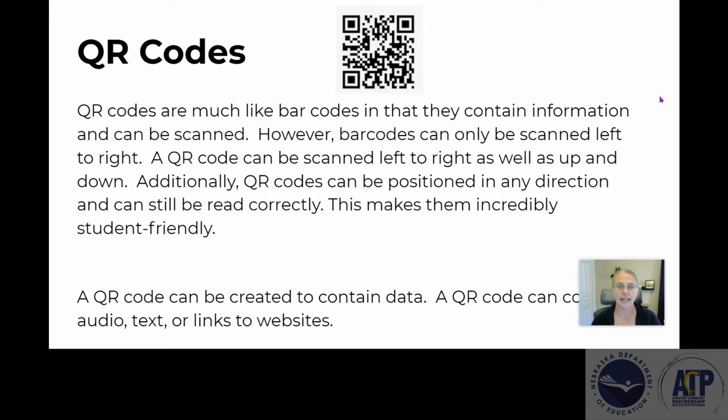QR codes can contain information just like a barcode. This means that it will encode whatever data that you give it. A QR code can contain links, it can contain audio, it can contain text. This means that it's a really easy way to get information to students. Oftentimes, this works really well for students who may struggle with typing in a web address or getting to a specific spot online. It may also work for students who need remediation and may need to look at information a second time, but they don't want to make it obvious.